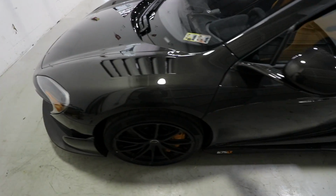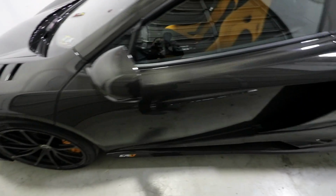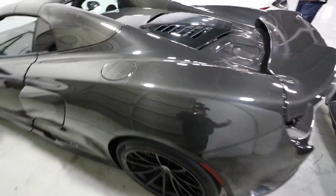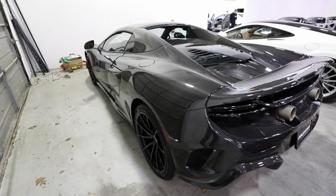I actually have to say, he was going on about it, and I was like, yeah, whatever. But it's actually really cool. It's literally all raw carbon. And I don't know if you guys can see it on camera.